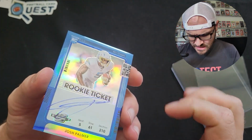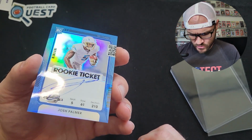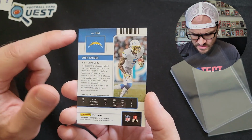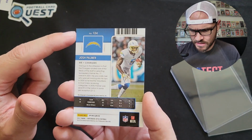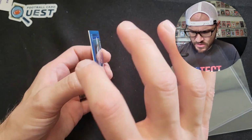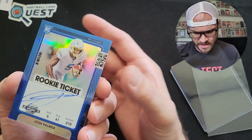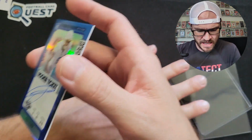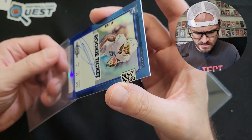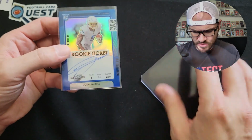There's a little tiny blemish right there on that top left corner. But yeah, I primarily will flip this raw, but you can see this card has a little tiny blemish on that top left corner as well. But all in all, I feel like these cards, because they're on a much thicker card stock and they have that chromium finish on the top, are going to have a lot better edges and corners overall. Generally speaking, you're going to find these in a lot better shape than the base Contenders rookie ticket autos.